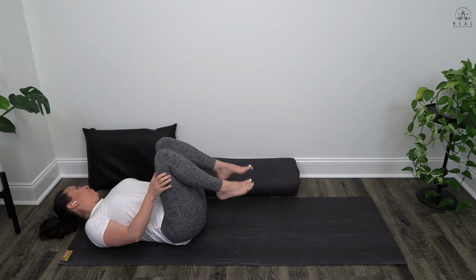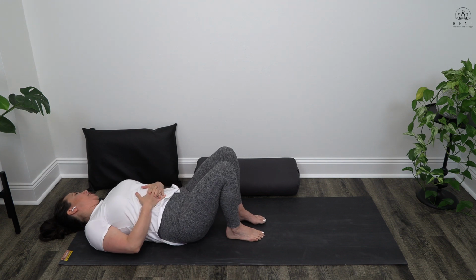Don't lose the 45-degree left rotation. Take a deep inhale in, exhaling out, inhaling in, make sure it's a belly breath, exhaling out, and inhaling in, and exhaling out. All right, keep your body still.